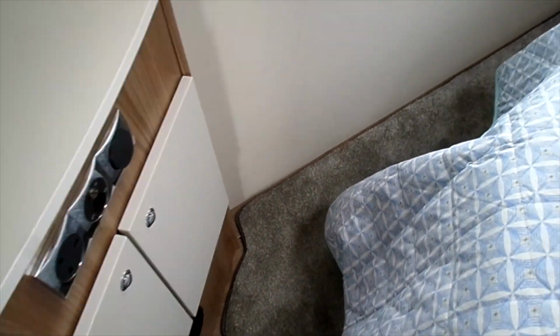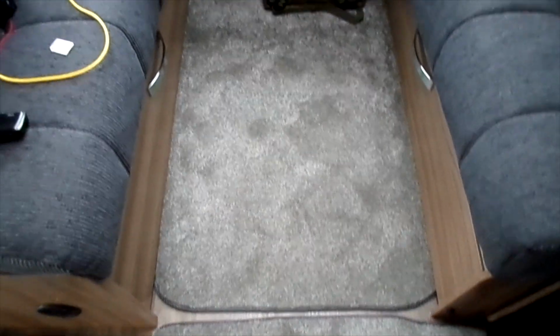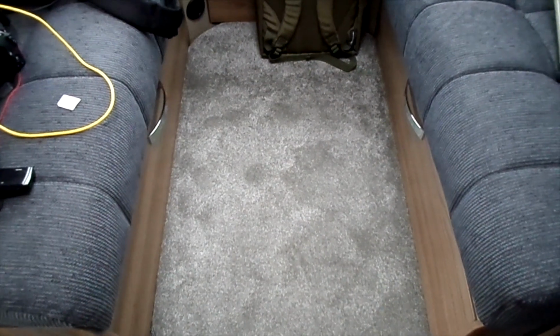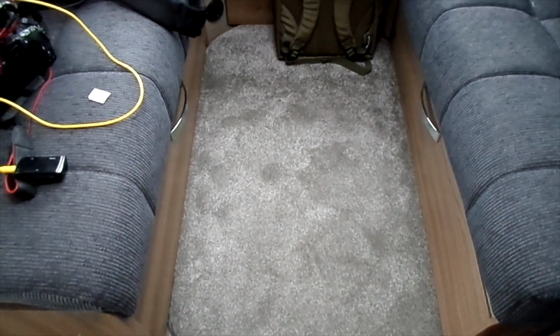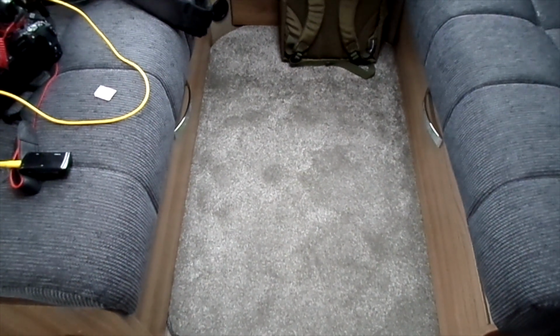Going into the bedroom. And just round there. And there's the front mat as well. It's got my camera bag on the floor at the moment. I'm just doing a bit of editing while we're away. So there you can see, these are the mats that we've replaced it with. I think they look better than the beige ones, to be honest with you, and I think they're a better quality product too. And they don't smell, which is even better.